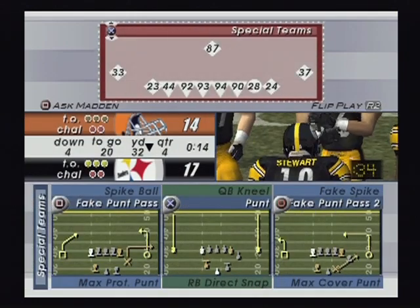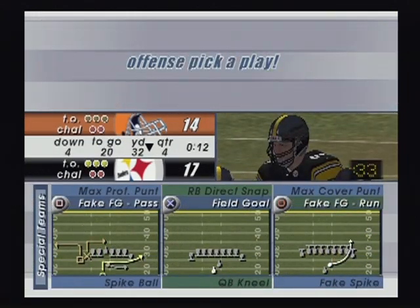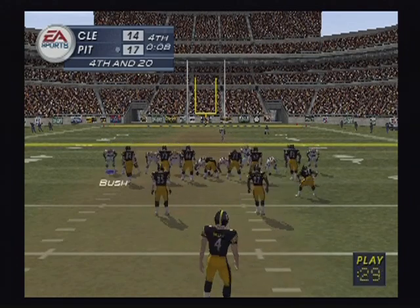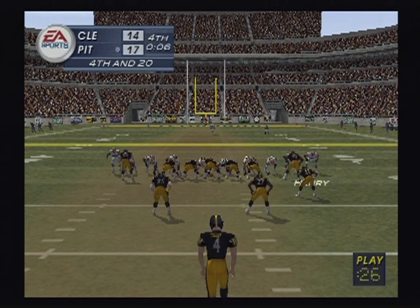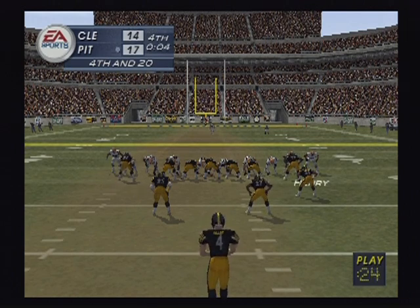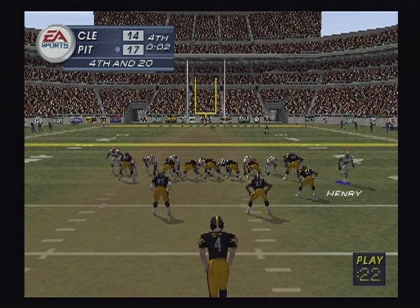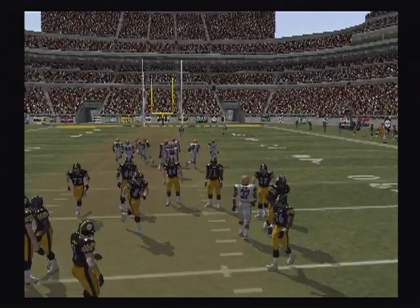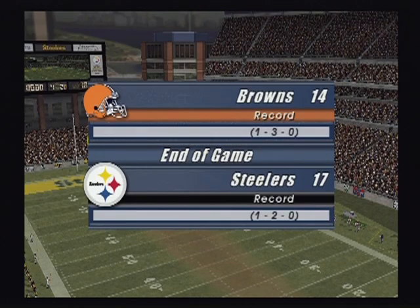I think they'll punt here with not much time left in the game. A good high punt is the best bet, so they can't get a good return on it. Davis is back to receive this kick. That's all she wrote. The final score is Pittsburgh 17, Cleveland 14.